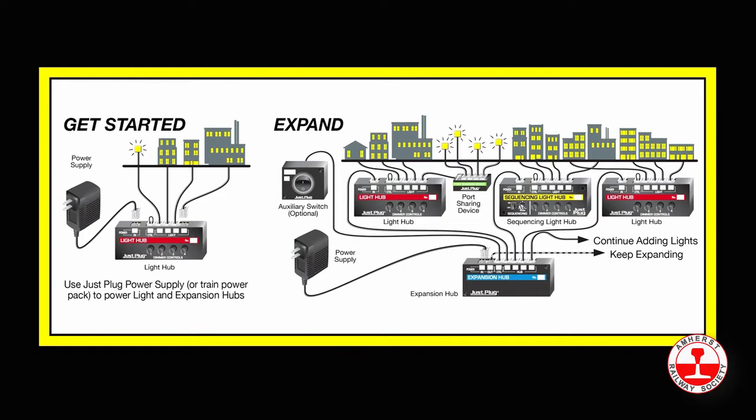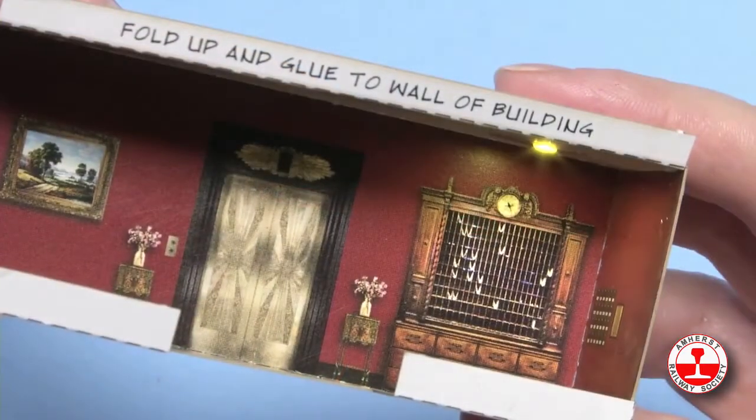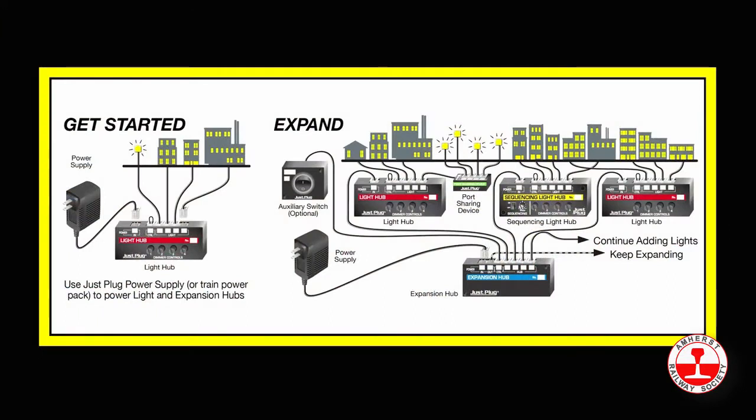So the hub has an input for power, which you can see is powered generally by a wall wart, or it can be powered from your power supply, like an old power pack that delivers 12 to 24 volts. There are 4 outputs on the hub, and each one of those can be dialed from 0 to 100%, so you can dim all the lights. And there are a lot of accessories you can add to it. For example, there's an auxiliary switch that allows you to turn the hub on and off. There's an expansion hub, which is the hub with the blue stripe, which allows you to plug several red stripe hubs into it.